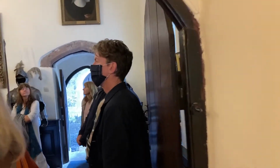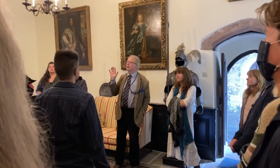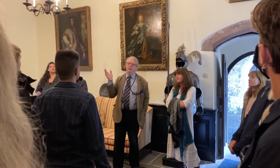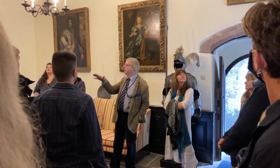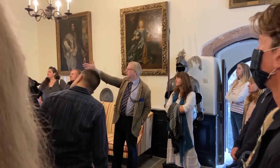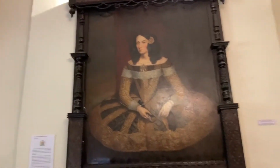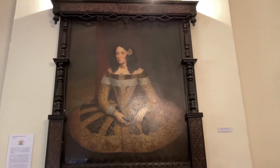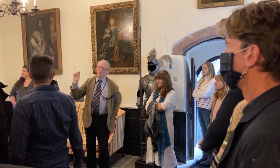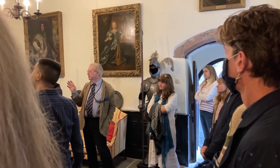Anyway, we've got paintings here which are fundamentally to do with the Stuart royal family, and I'll give you them as quickly as I can in chronological order. So the oldest is that one over there, Queen Anne of Denmark, who was the wife of King James I. That painting dates from around about 1600, so makes it over 400 years old.